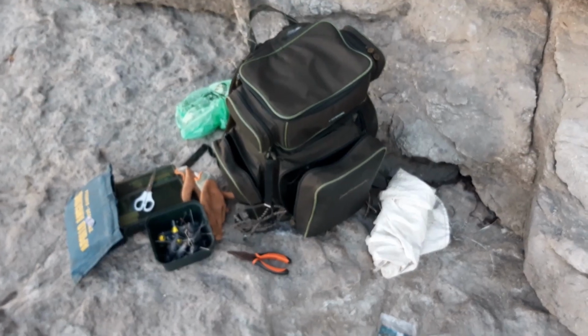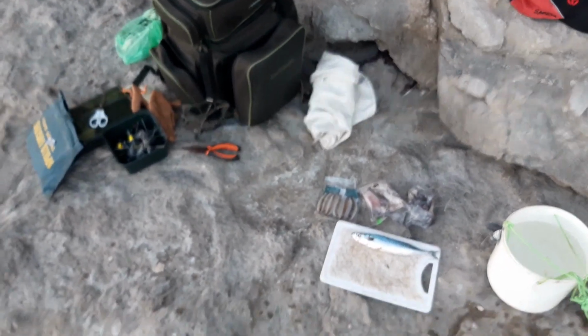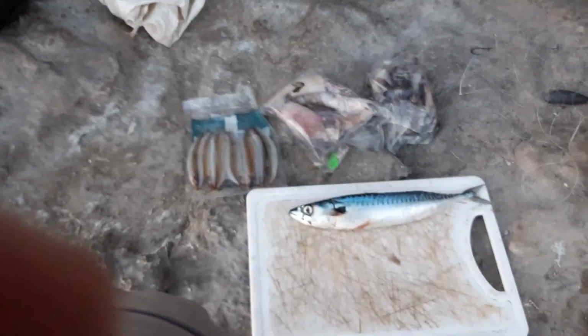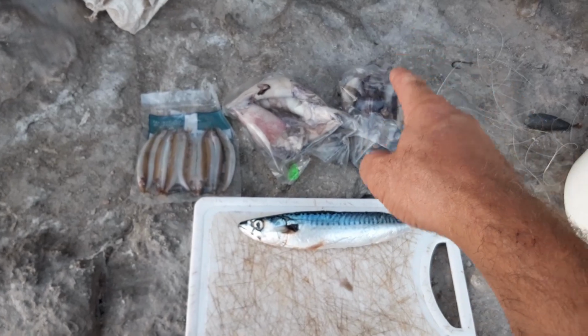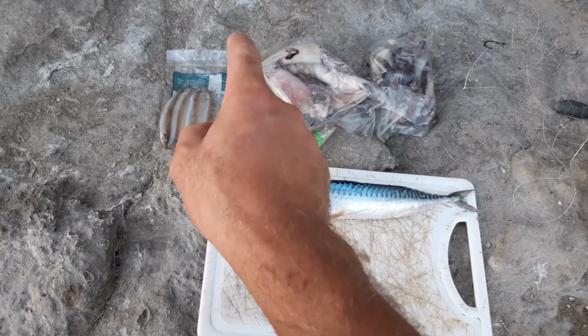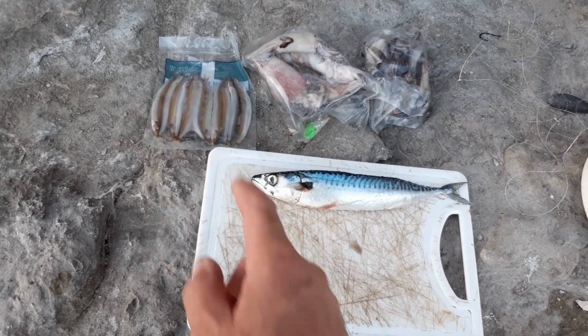As you see, here's the mess. Everything's all chucked everywhere, ready to go. And the baits we're going to be using this evening. Right, I have got one frozen mackerel and two packs of pink squid, one pack of sand eel. And I'm going to show you in a bit how we mount that onto the spinning rig.